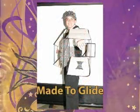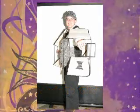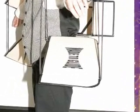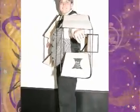Made to Glide. She actually built an entire glider around herself, and she's dressed like one of the Wright brothers. Yep. And she incorporated the horse's name right into her glider there. Very cool. So creative. Such great contributions last year.